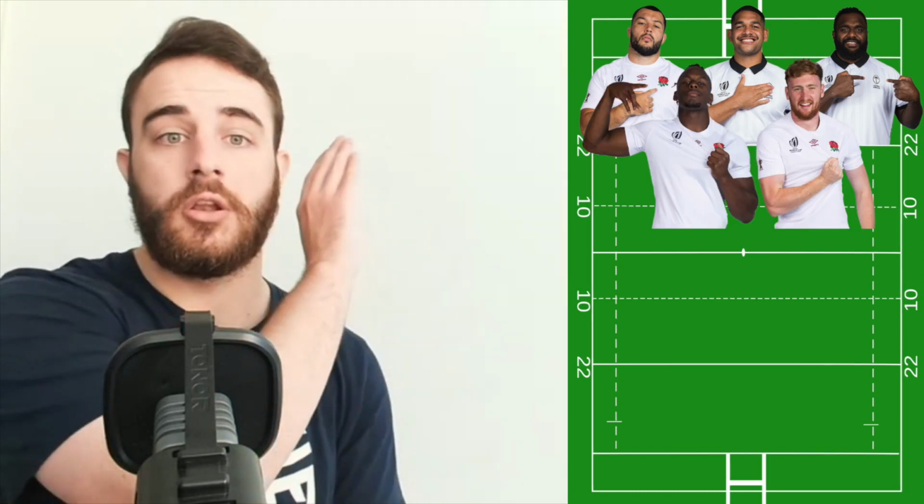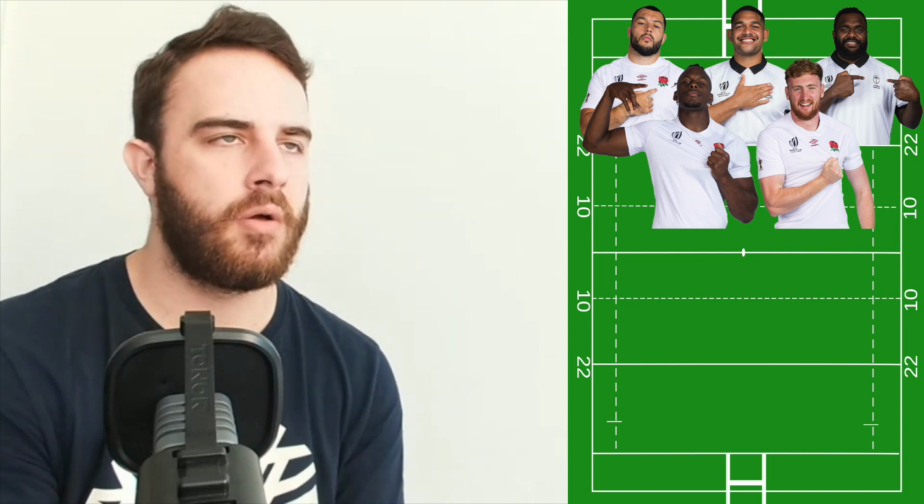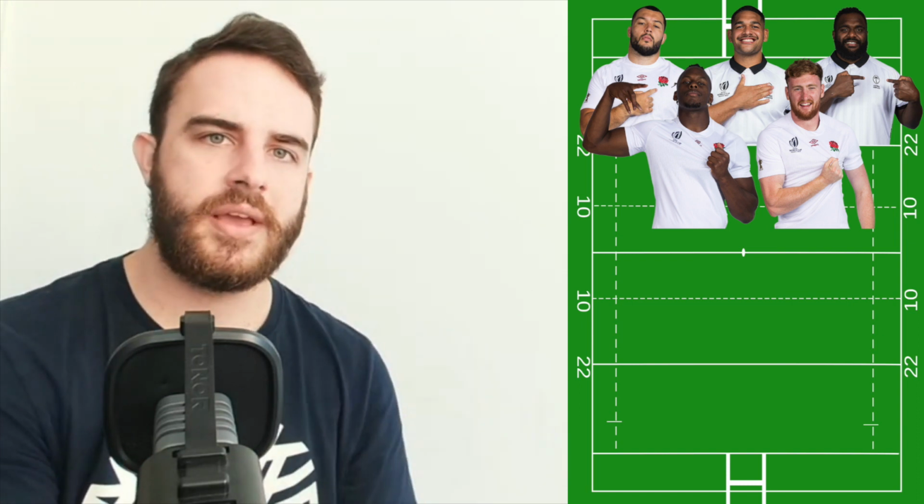Moving on towards the locks for the side, I've gone with Maro Itoje, number 4, and Ollie Chessum, number 5. I think this duo alone has been one of the best throughout the Rugby World Cup so far. They're definitely up there in terms of lineout wins as well as lineout steals. So I think removing that duo is the wrong thing to do.